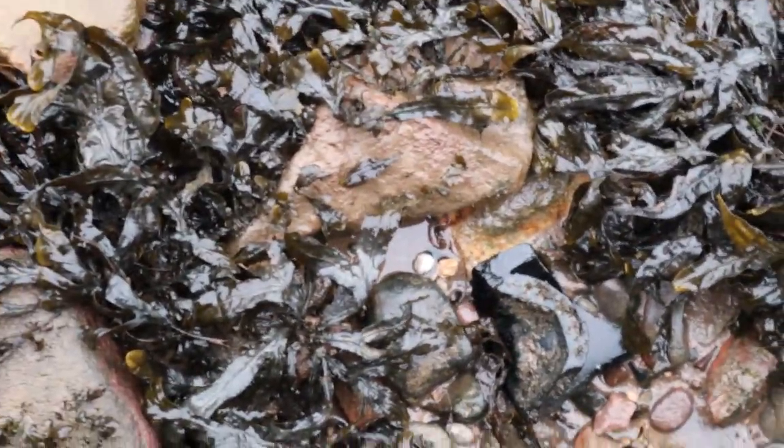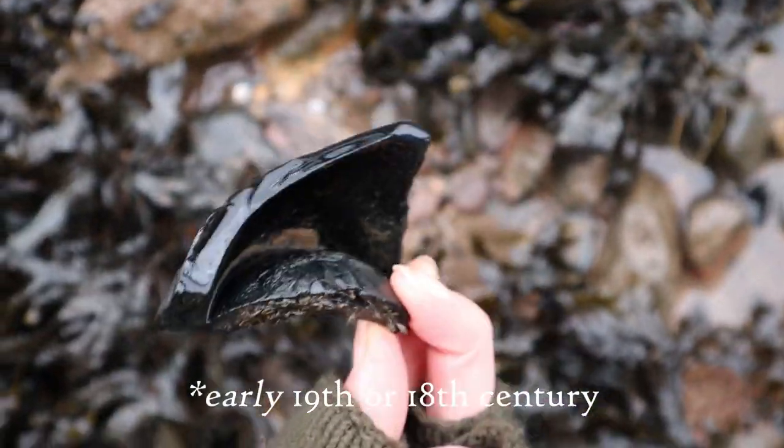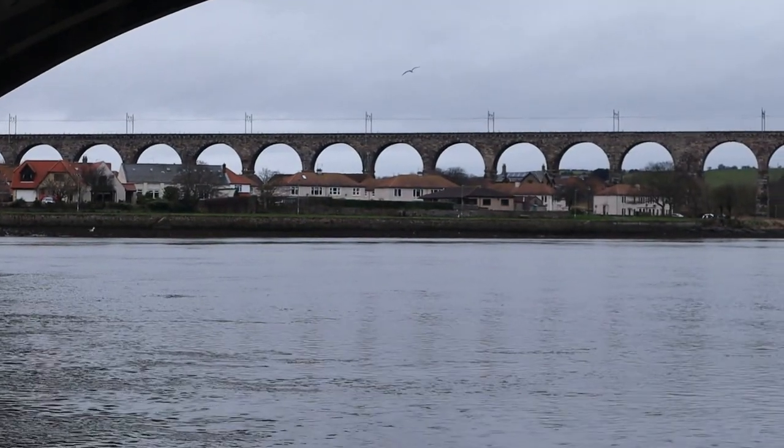Big old kick up down here. Looks like quite an old bottle. Probably late 19th or 18th century. And lots of bits of tile. Lots of bits of roof tile as well, because of course a lot of the houses, you can actually see them in the distance there, got red roof tiles. So you find a lot of the red roof tiles down here on the foreshore as well.